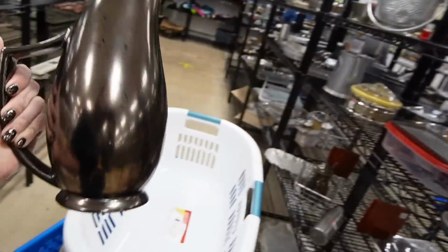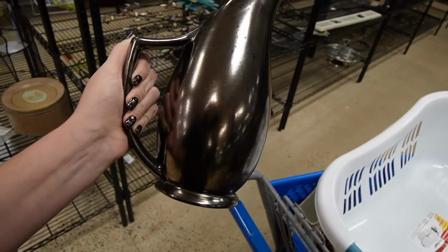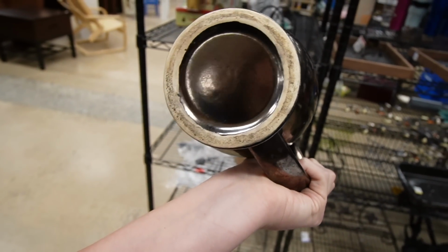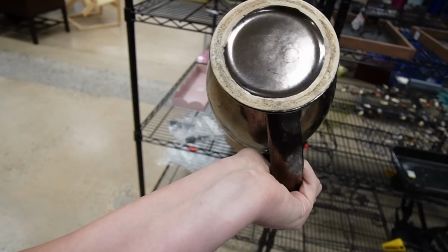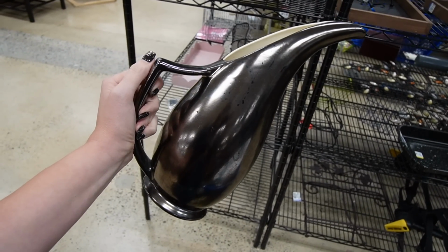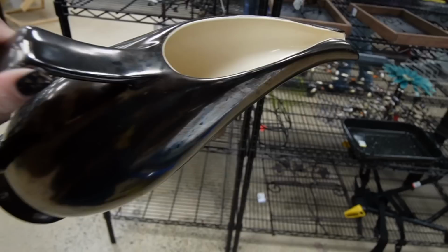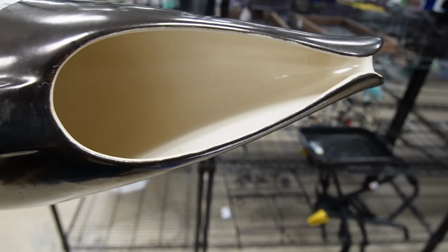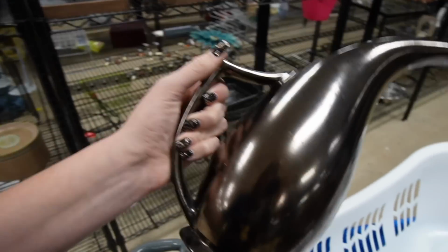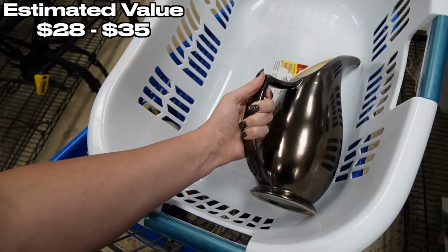Alright, so this is lurking up on this top shelf the whole time. And I remembered seeing it earlier, but then I got distracted. So now that I've circled back and back around, I'm like, wait a second. That thing is pretty crazy looking. Don't know who makes it. I don't see any chips or cracks. I did the tap test. I don't know. I really like it. $6.99. I think I'm gonna grab it.